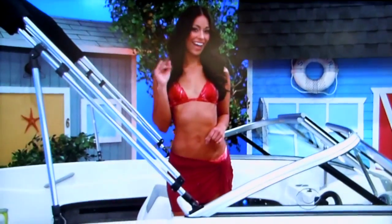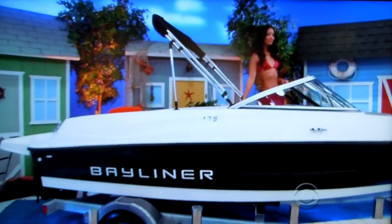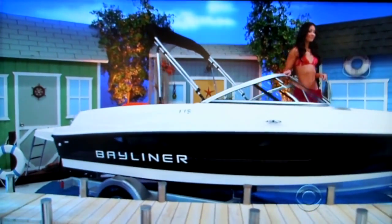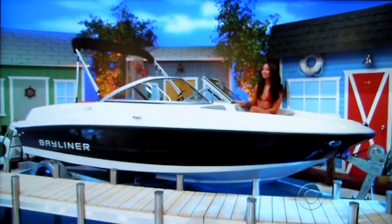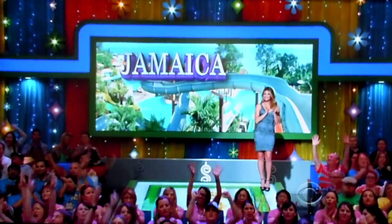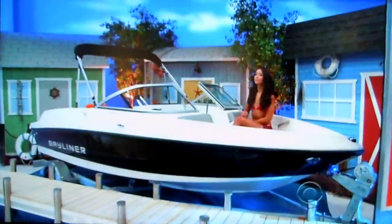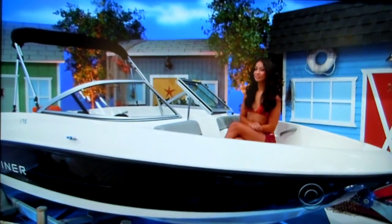It's the Bayliner 175 Bowrider. This 17-foot, 6-inch powerboat features a 3-liter MPI MerCruiser motor, extended swim platform, bimini top, and safety package, trailer included. So it's a trip to Jamaica and a new ski boat. This showcase won't slip through your fingers if the price is right.